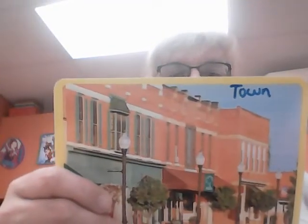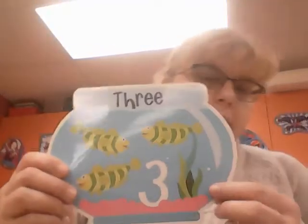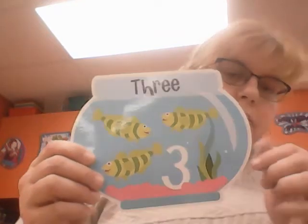Town, a place where people live or work that is smaller than a city. We have the number 3. 1, 2, 3. 3. T-H-R-E-E. 3. It's one of our numbers.